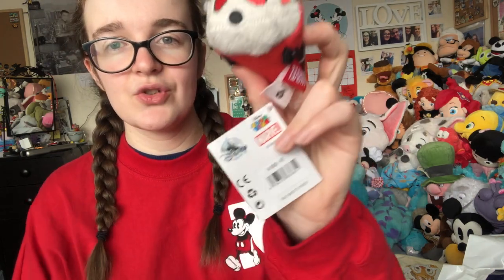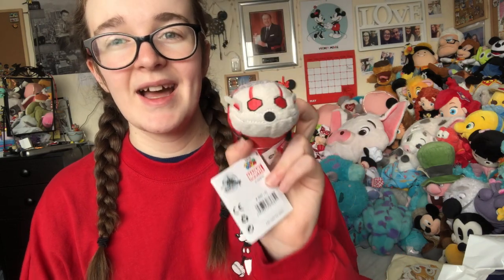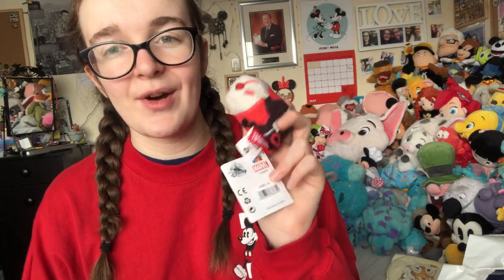And then I got 2 sum-sums. They had the Lilo and Stitch set and the Aladdin set, which I really wanted, but they worked out to be about £38–40, and that would have used all the money that I had left, and I just didn't want to do it. So the first one I got was Ant-Man. He was 600 yen plus tax, and I don't have an Ant-Man, so I got him.